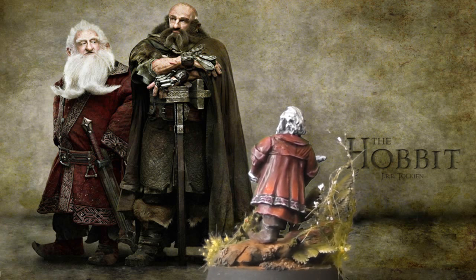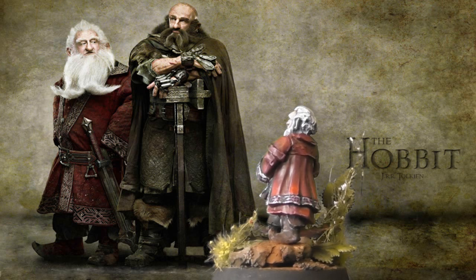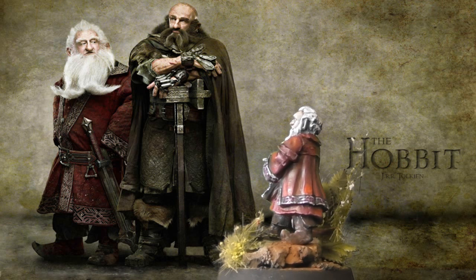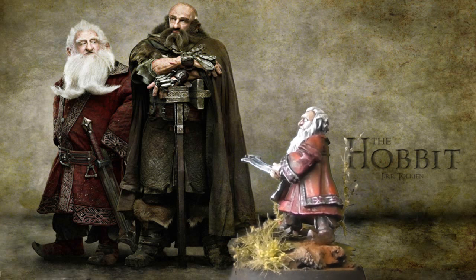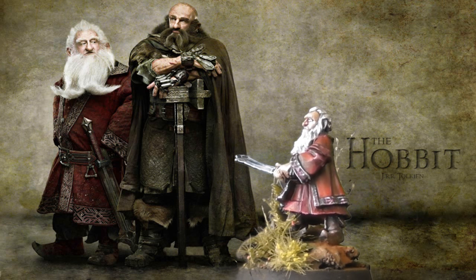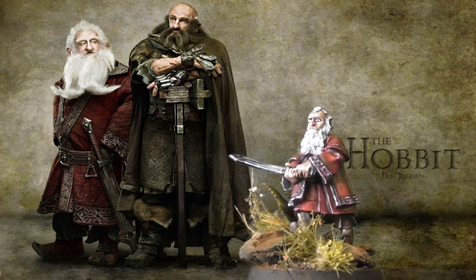Okay, so Balin the Dwarf: move 5, fight 4, 4 plus shoot value, strength 3, defense 5, 1 attack, 2 wounds, courage 6. He only has 1 might, but he has 3 will and 2 fate. His war gear, he carries a sword mace, part sword, part spiked mace.